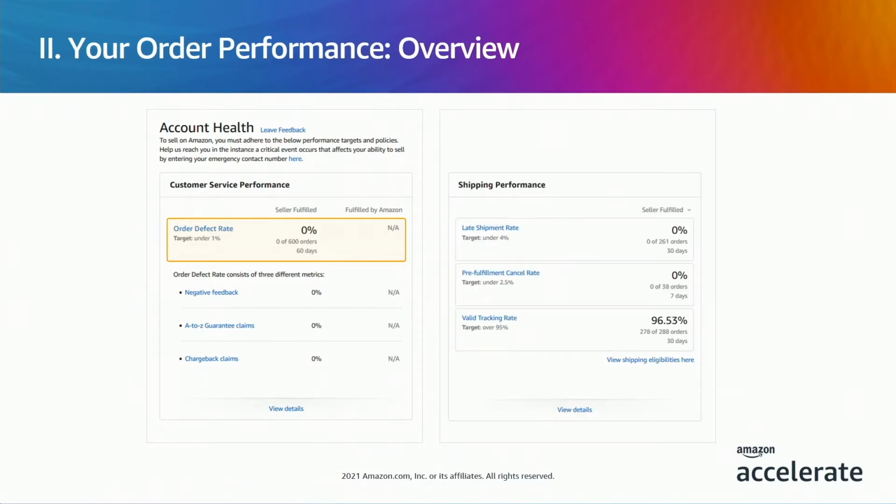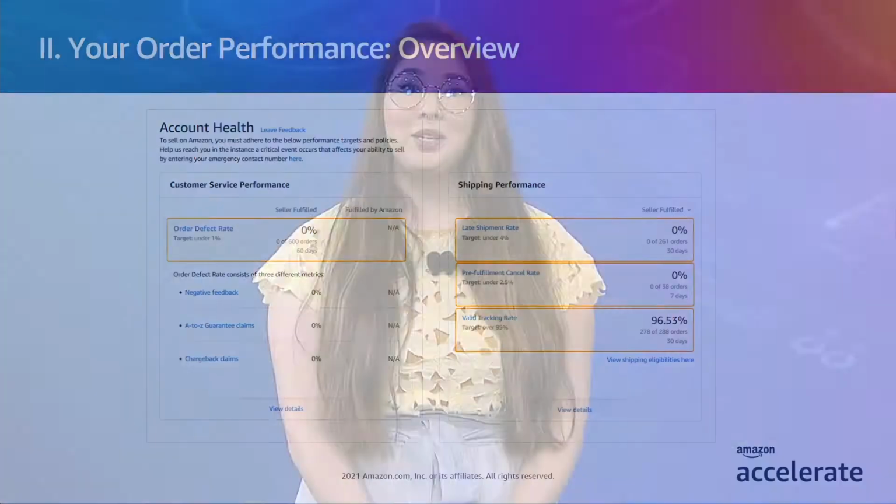You'll also find shipping performance, containing detailed metrics on your late shipment rate, which are orders that are shipped later than promised. Next is your cancellation rate, which are cancellations made by you before the order is fulfilled, as well as your valid tracking rate. Customers want to know where their stuff is, so this metric helps us make sure we can give them an accurate answer.